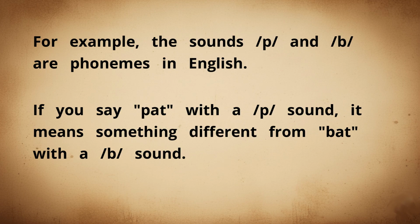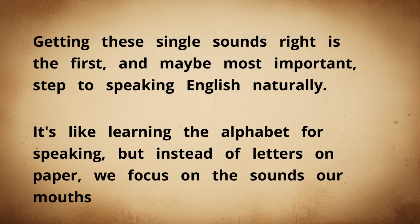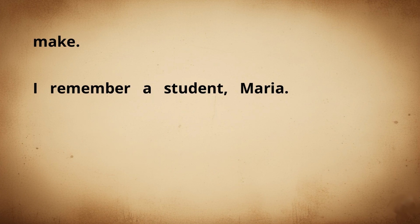For example, the sounds /p/ and /b/ are phonemes in English. If you say pat with a /p/ sound, it means something different from bat with a /b/ sound. Getting these single sounds right is the first, and maybe most important, step to speaking English naturally. It's like learning the alphabet for speaking, but instead of letters on paper, we focus on the sounds our mouths make.